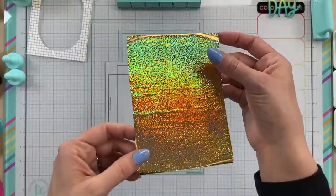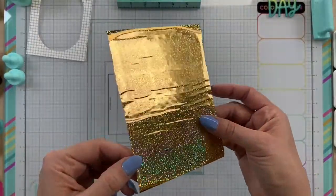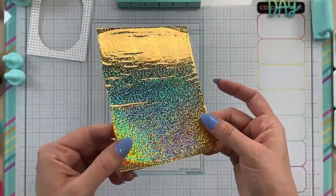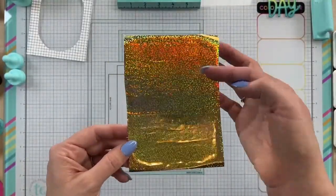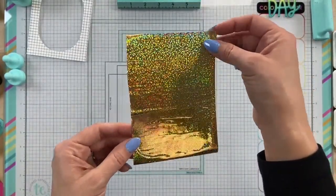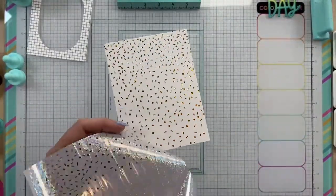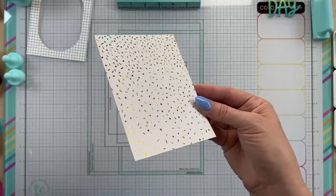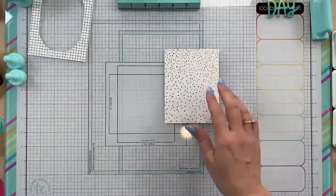Okay, so super fun. I'm going to pull this back and show you guys. This is one of the things that you do want to be aware of. Do you see some of that puckering in the foil? Sometimes I'm not concerned about this, but sometimes if you're getting a lot of large puckers, that can mean that your heat is too high. And when the foil puckers, it doesn't adhere to your toner print. So just another little tip there, but go ahead and pull this back and shine it in the light. Look at how pretty that is. A gold holographic glittered look in the background.